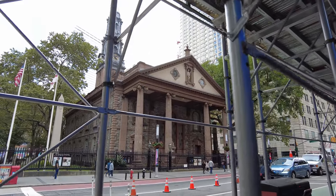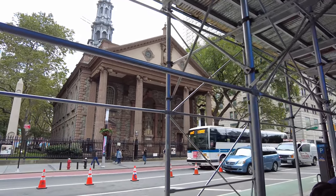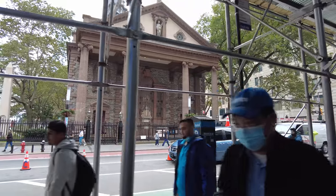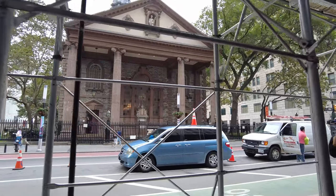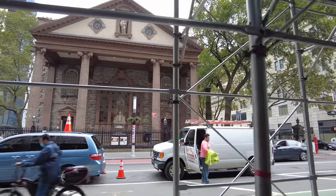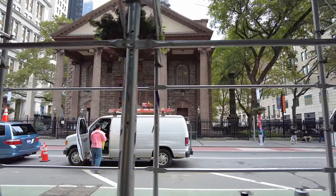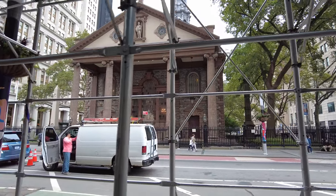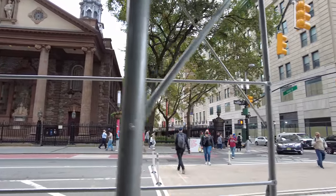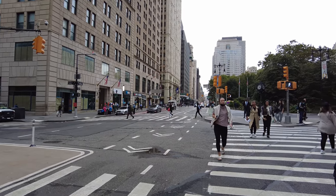Across the street from me is St. Paul's Chapel. This is the oldest building of religious significance in New York City. George Washington used to go in there and actually pray. It's also known as the Little Chapel That Stood because after the September 11th attacks, debris from the buildings didn't affect this chapel at all. It was saved by a tree. The tree got all the damage, but there wasn't even a scratch on the chapel itself. That's why it's called the Little Chapel That Stood.